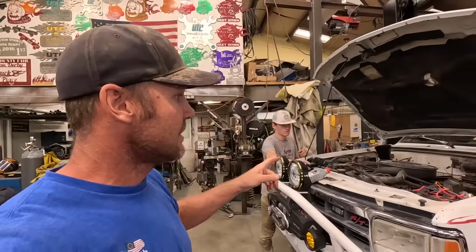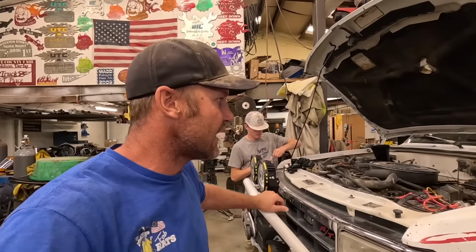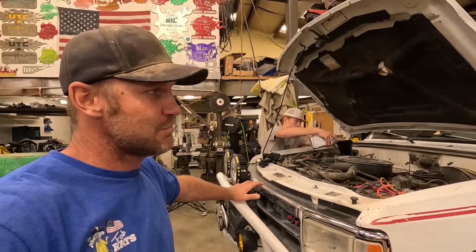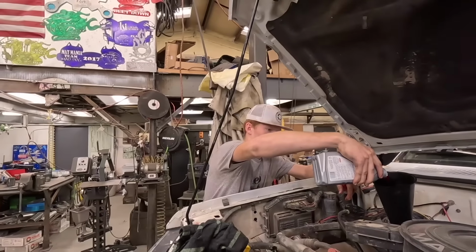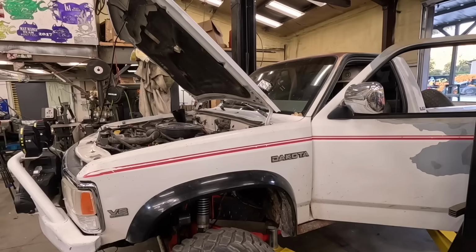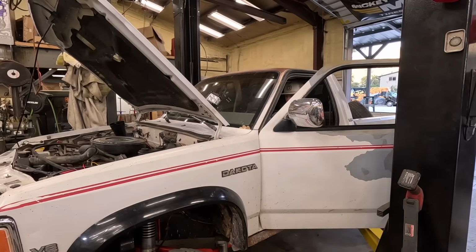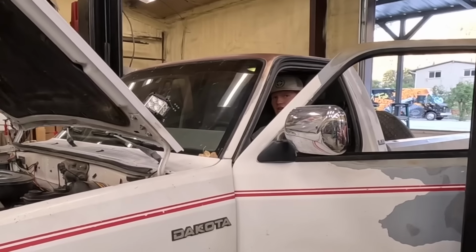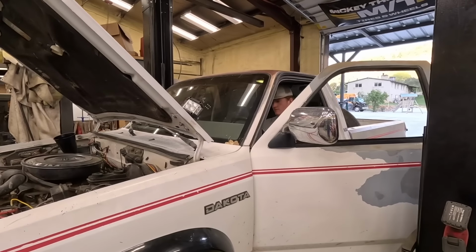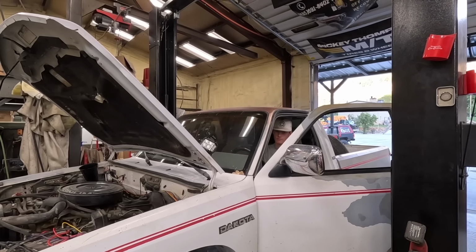That means it's close. We'll put 7 quarts in it, then we'll fire this thing up. Put it in neutral. I'm dying. Got oil pressure? You put oil in it, right? Okay, I need you to put it in reverse. There it went in reverse. Go forward. Okay, put it in neutral.